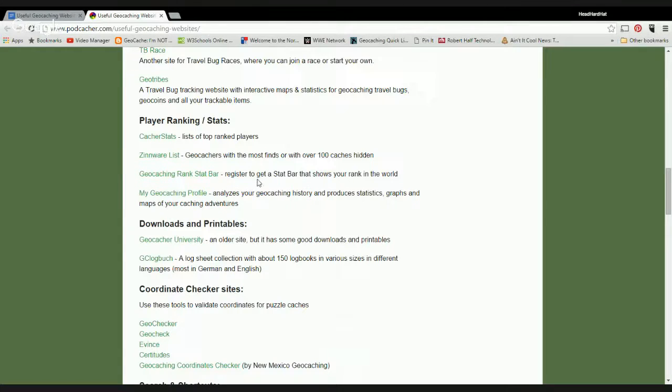Geocaching rank stat. You're going to sleep with Barry tonight. That's our cat, or one of them.